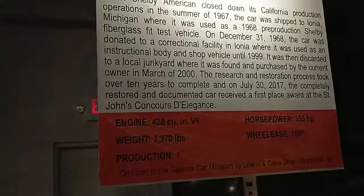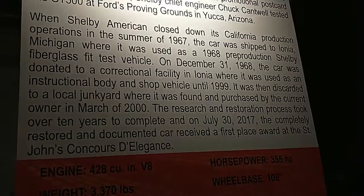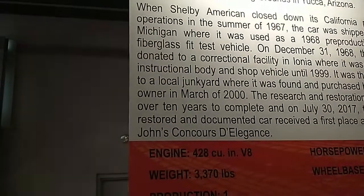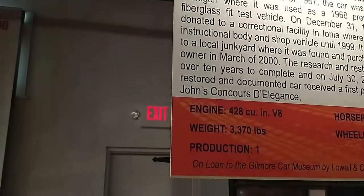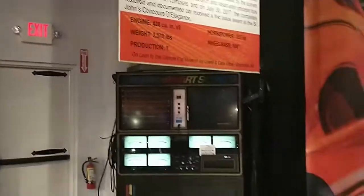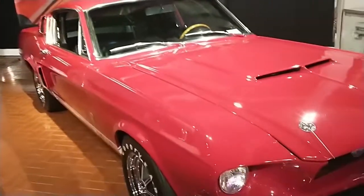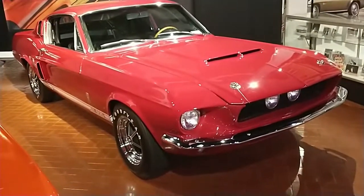How about that story? If I can get it in focus for you so you can pause it and read it. Isn't it a shame that this car was once discarded to a local junkyard? 428. Thank God somebody with sharp eyes realized what it was and saved it. But that's routine for concept cars. They don't live long.